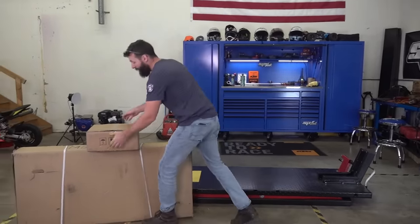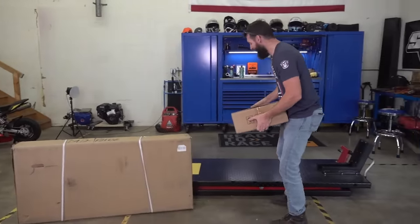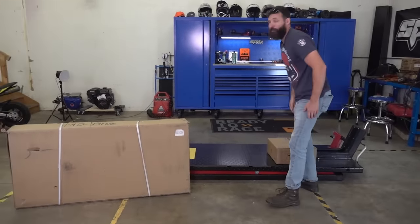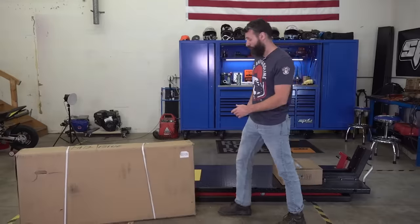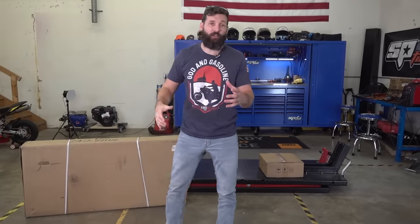So while Craig's heading to the other shop to put his together, I'm gonna tell you guys that I know nothing about these little motorized bicycles. I think I got a 4-stroke and I think he got a 2-stroke. I'm not exactly sure.